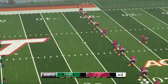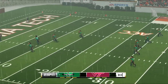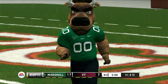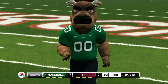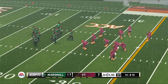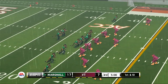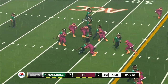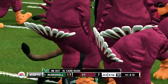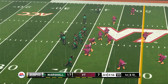Welcome back, everybody. Second half action about to begin. Excellent kick. This one's going to be down in the end zone for a touchback. It's a new possession for this offense, so what will it hold? Guys, it's a game situation. Let's go. Makes it out to about the 40. That's a gain of 15 on the play. First down.